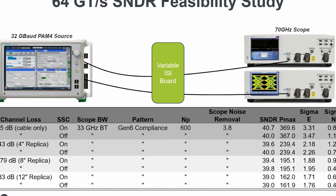And we did an SNDR measurement feasibility study last year. We want to make sure that the measurement system is capable of doing this measurement with the potential needs defined in the spec for a potential 15 dB lossy channel. So here we use the Anritsu MP1900A BERT as a source of the 32 gigabaud PAM4 signal. We add a variable ISI board that accounts for the channel loss. We experiment with channel loss of 1.5 dB, 7.43 dB, 10.79, and then 14.33 dB from that variable ISI channel.